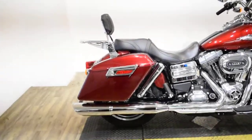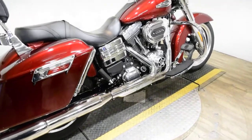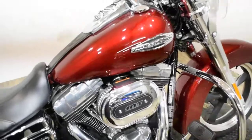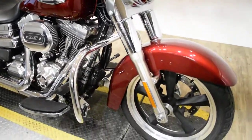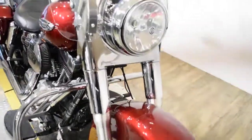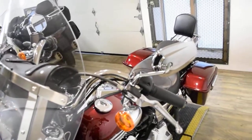To see more photos of this bike, to get pricing information, to fill out a credit app, and to see what your trade is worth, visit MonsterPowersport.com. Give us a call at 847-526-0500. Or you can come check this bike out in person. We are located 45 minutes north of Chicago, and our address is 315 North Rand Road in Wauconda, Illinois.